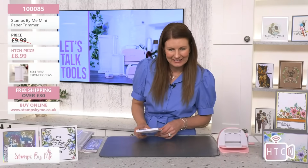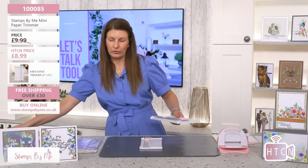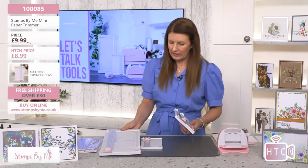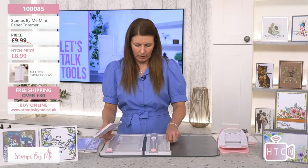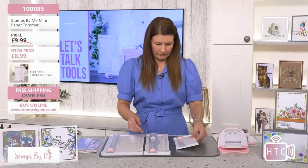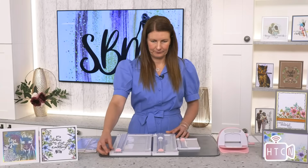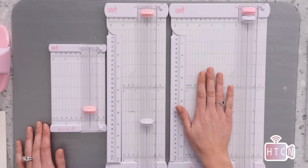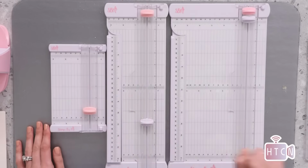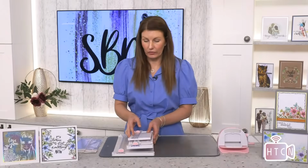Have a look. So those are your 3 cutters. I'm just going to place them on the base here so you can see, because sometimes on TV, things look smaller or bigger. There we go. Does that help? Pull it into the middle here. So those are your 3 cutters, okay? You have your large, your standard, and your mini. Personal choice. If you've got a cutter at home that works incredibly well, you don't need another cutter.